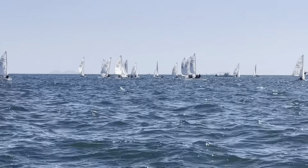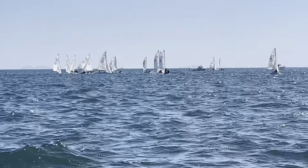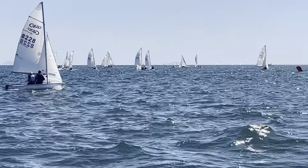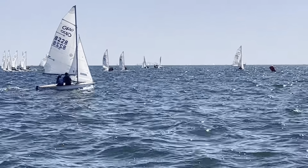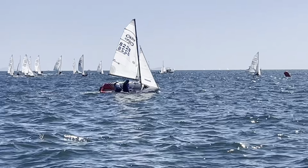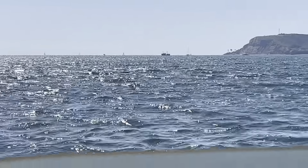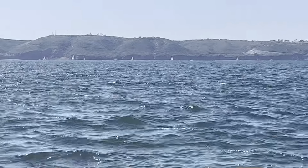I'm looking at 8, 6, 5, 1 there. Pin end is favored by a little bit. So I would start a third of the way from the pin. And the wind looks strong on the left. The last race, the wind died on the right.